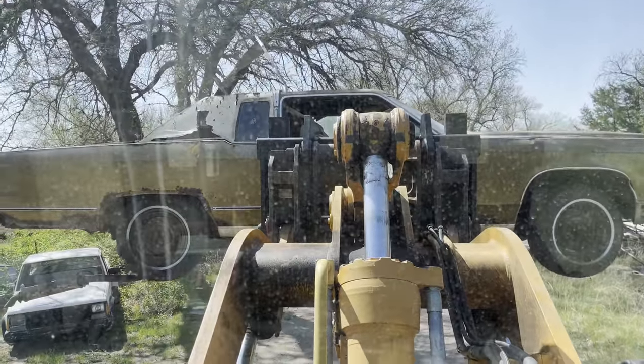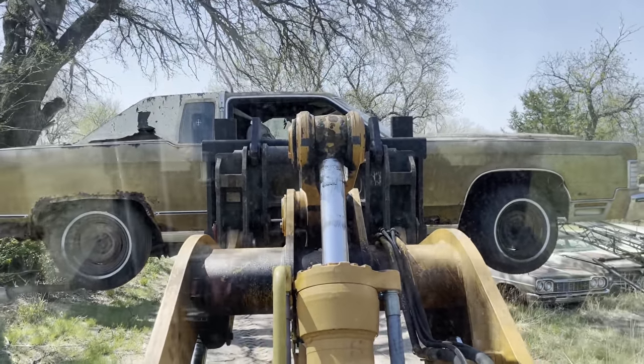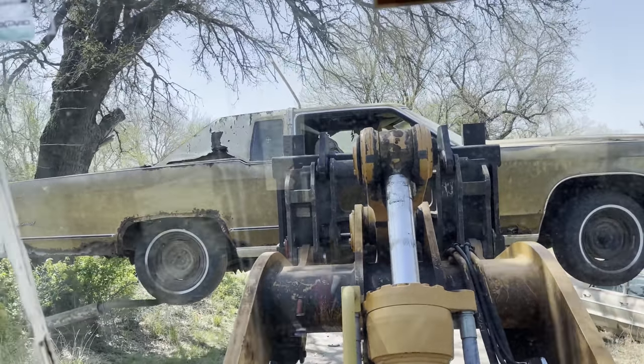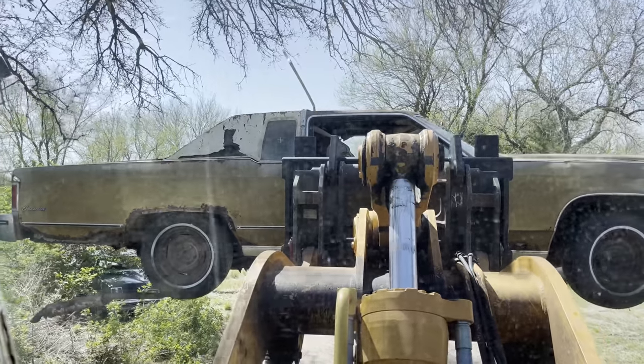I'm out here at my place now. My dad just dropped this thing off. It is a rust bucket deluxe. I think it's a 74 Lincoln Continental. I mean, look at that thing. You can stick your hand down through the top of this thing. It's so rusty. Probably the rustiest one I think I've ever seen.